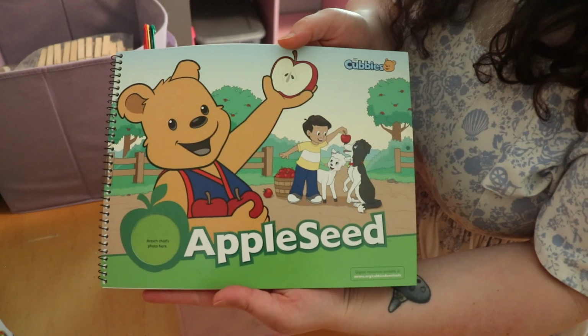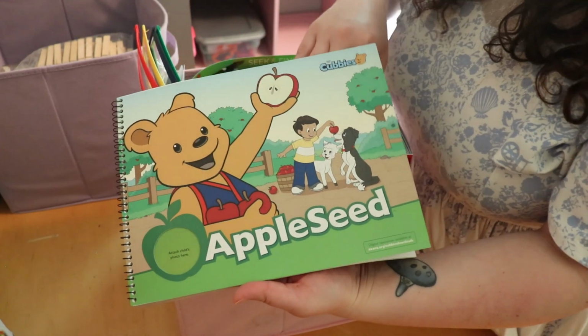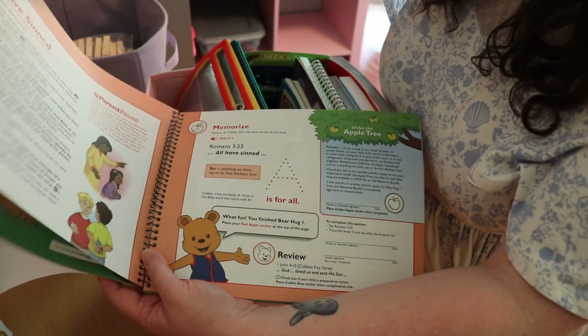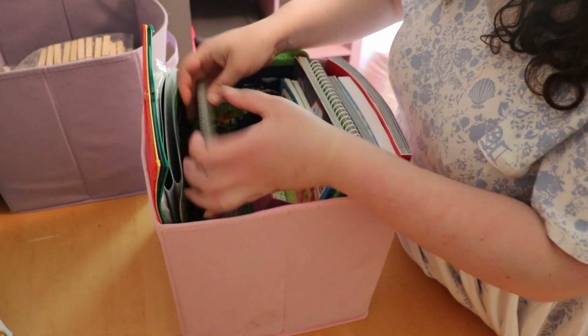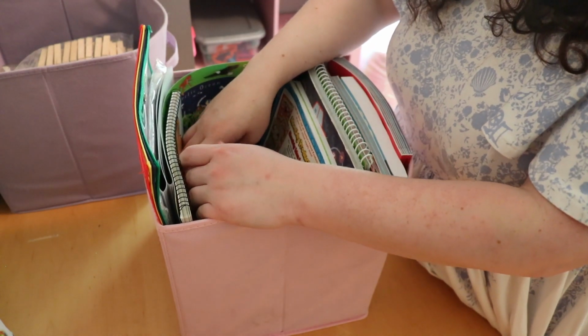And this is a Cubby's, because Cubby is her age, which is like, I think, 3 and 4 year olds. And it has all kinds of different stories and verses to memorize, all kinds of stuff like that. I'm going to start that probably in the school year.